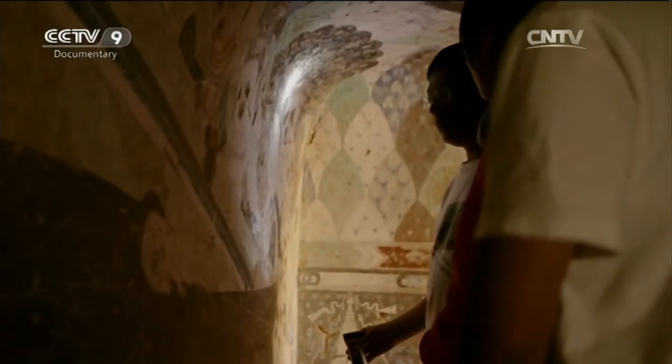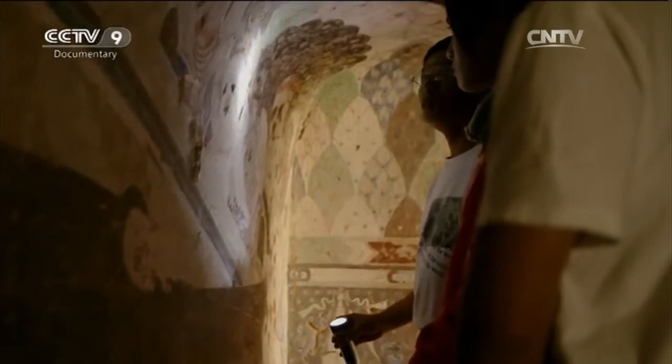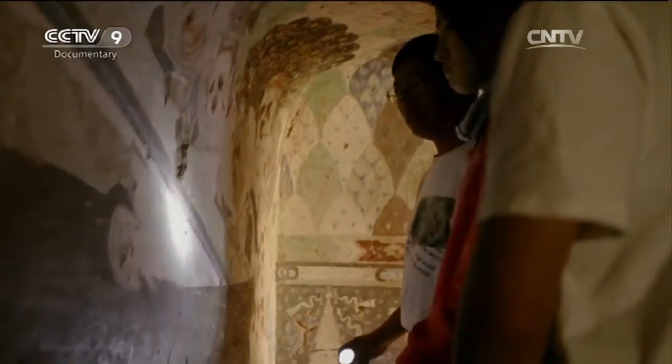During a service, Buddhist monks and devotees walked around the central pillar in a clockwise direction. The frescoes were arranged so that they mirrored this clockwise flow.